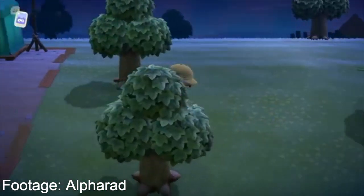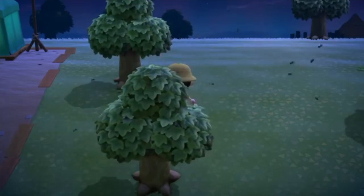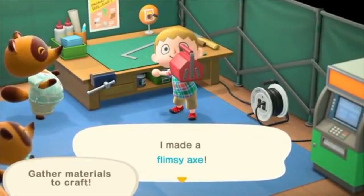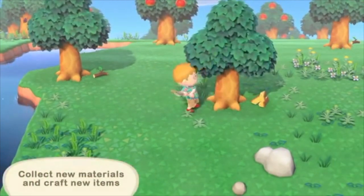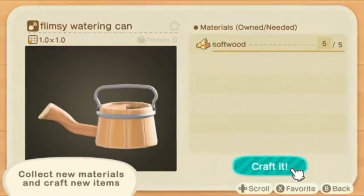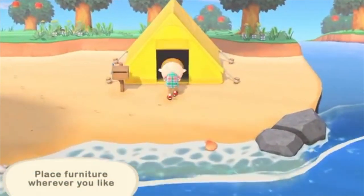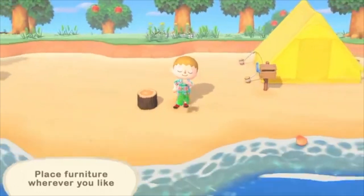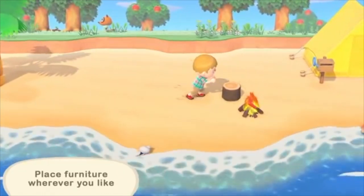Wasps. Now, you have to shake trees to get them, and they're kind of hard to get used to, but these bad boys will sell for 2,000 each, and at least 3 wasp nests can fall out of the trees each day. So that's 6,000 bells each day. And if you sell them to Flick, then you get 9,000 bells every single day if you sell them to Flick every single day, which is impossible, but hey, you'll still get a lot of bells from it.